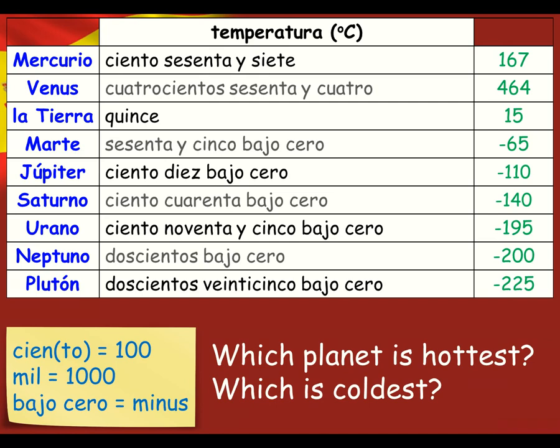That's right, it's Venus, because Venus is very near the sun and has that protective layer that insulates it and keeps it very hot. And which planet is coldest? That's right, Pluto is the coldest. Why is it coldest? That's right, it's furthest away from the sun. It gets the least amount of heat from the sun.